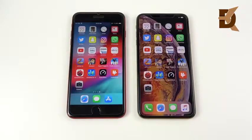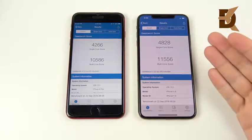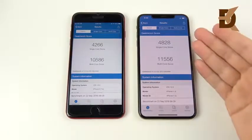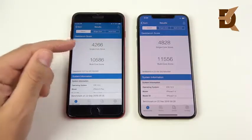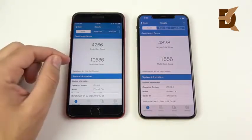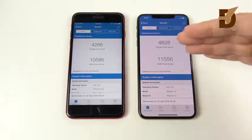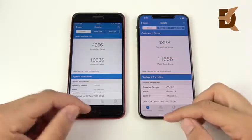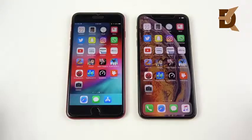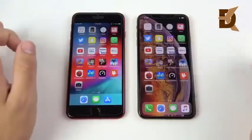Okay, so the final Geekbench scores are in, and look at these scores on the XS Max. They're just incredible. 4828 on the single core, 11,556 on the multi-core, 4266, still incredible for the 8 Plus, and 10,586. So definitely a nice upgrade on the single, not too much, but the multi-core, big improvement for the iPhone 8 Plus. But we all know these Geekbench scores don't really make a difference in real world performance. They're just to say, I got a better Geekbench score than you do.